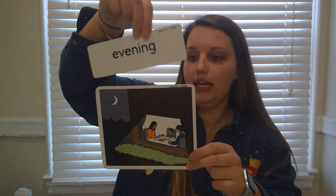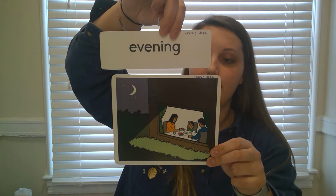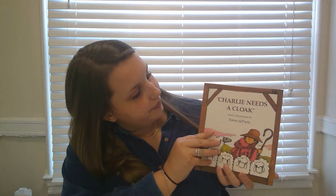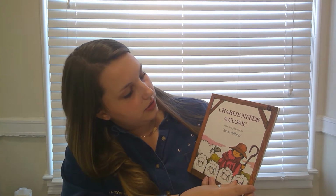Correct. Evening is the end of the day and the early part of the night. Okay, now that we know our vocabulary words, let's get started on our book. Charlie Needs a Cloak by Tomie dePaola.